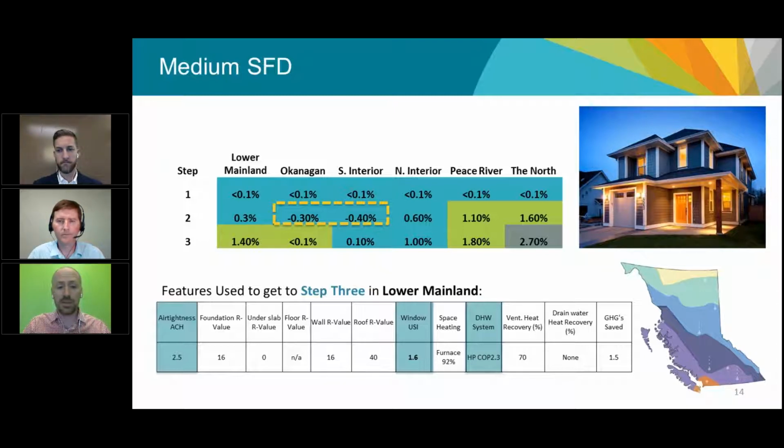So that's basically what gets us to that 20% plus improvement in both energy efficiency and greenhouse gases. We have GHGs saved over here. You're only seeing about 1.5 tons saved per home. The average home in the Lower Mainland generates about 6.5 tons per annum in terms of how much greenhouse gases it produces.